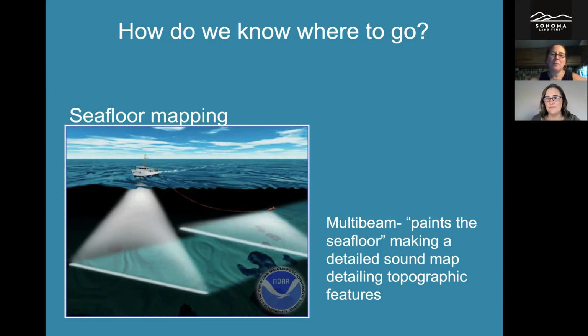And all of that is really important information for targeting where we want to go explore, because we want to target the areas that have rock, because a lot of these animals that we want to see attach to rock. They can't really attach to shifting sand and shifting mud. They just wouldn't be able to get a hold. So we're always looking for the rock.